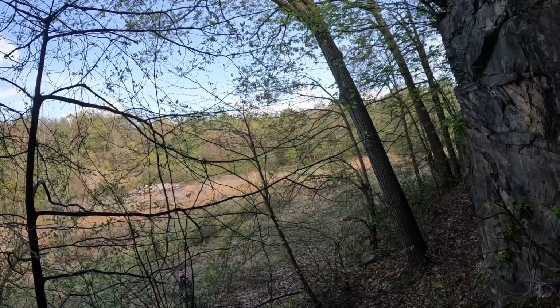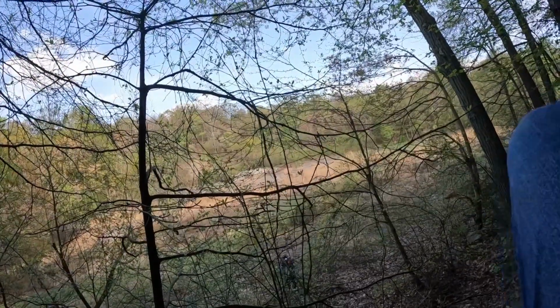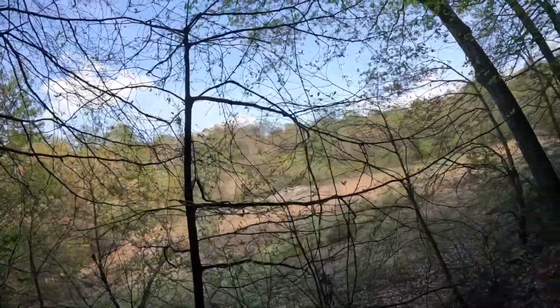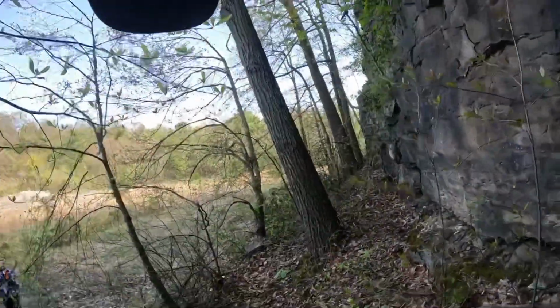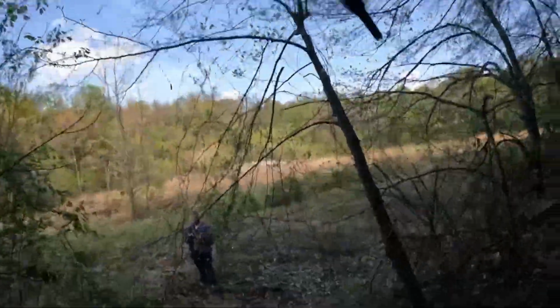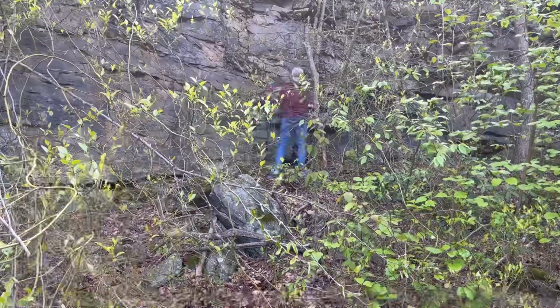Just waiting for that bee to go away. Oh, I still hear it. Oh gosh. Here it comes. I'm out, Mr. B. Don't worry. I'll go back up in a second, once it goes away. It seemed like the bee went away at this point, so I'm going back in.